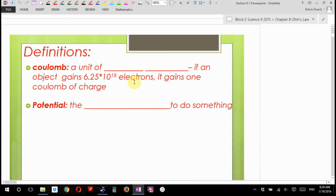First of all, Coulomb. What's a Coulomb? A Coulomb is a unit of electric charge.